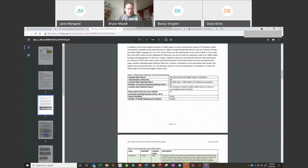One thing I want to note here, at the time this model was constructed, we had 88 records in our database for Dyers woad. Because a bunch of those were spatially overlapping, we wanted to avoid spatial autocorrelation, and a bunch of the records are not precise enough.